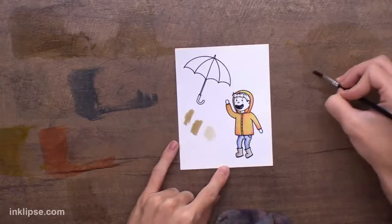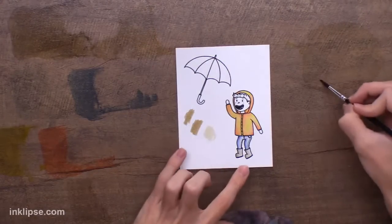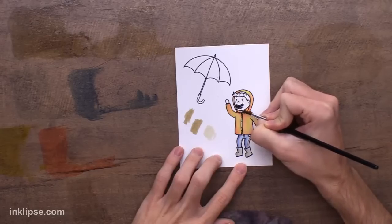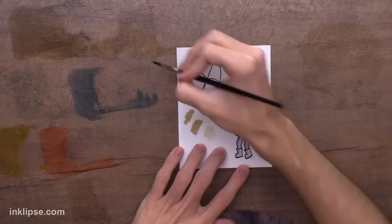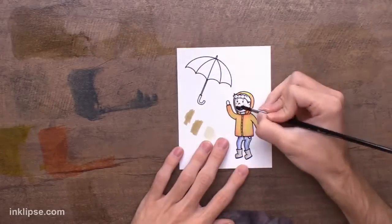I know a lot of people ask what I use for a skin tone. There may be skin tones in the future that we create that are already made, some great colors for that. But right now, this is what we got, and I like that you can mix it to create whatever shade you want. It's really customizable that way. All right. So I'll just go in and bring a little bit of that in here.